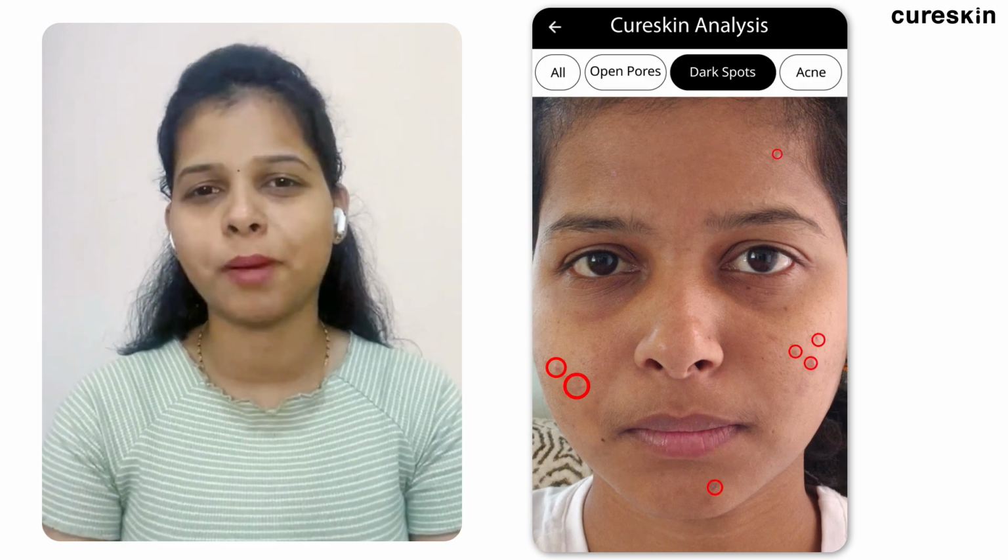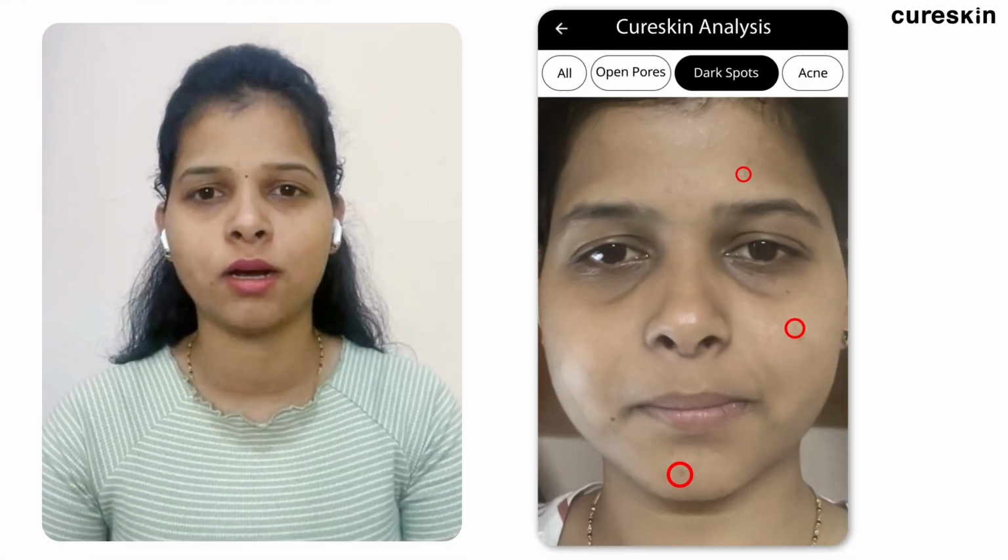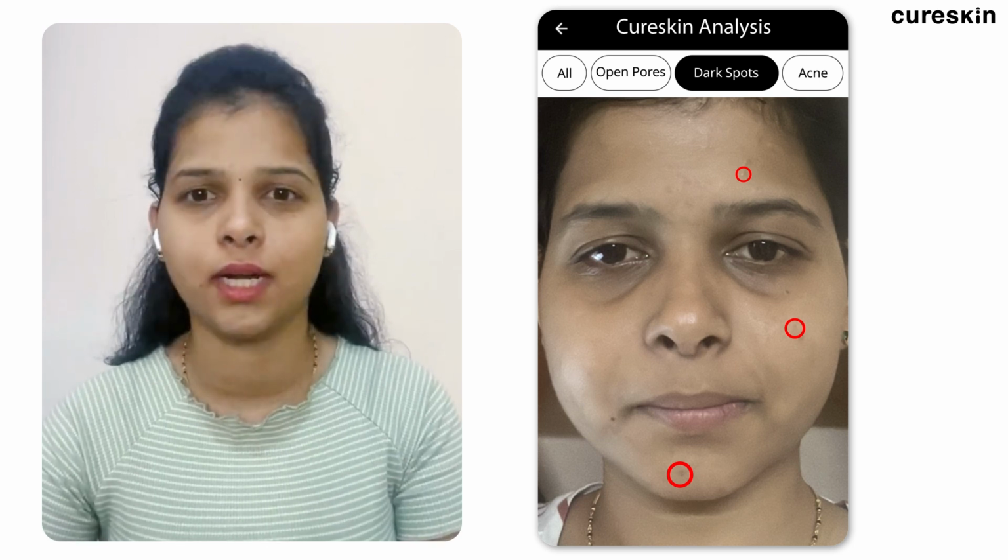Initially, when I used to go for the analysis, each part of my face had 6 to 7 red circles, like small pimples or bumps or pigmentation. But currently, I see hardly 2 or 3 red marks when I go for the face analysis.